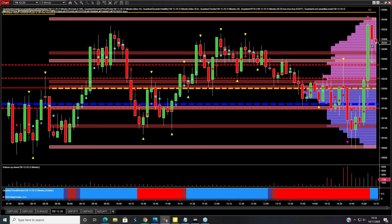And so, choppiness, whipsawing. We need to get some firm, clear direction, certainly if this is the time frame that you would be looking to trade. What is also going to be interesting today is how many doji candles we're going to see.